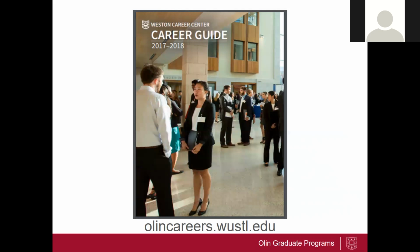They have some examples of before resumes, and then they've edited those resumes to look like what we want here at Olin. And so if you're able to take a look at this career guide, this is going to give you some insider information into what the best resume looks like. So please take a look at that, understand what the format looks like.